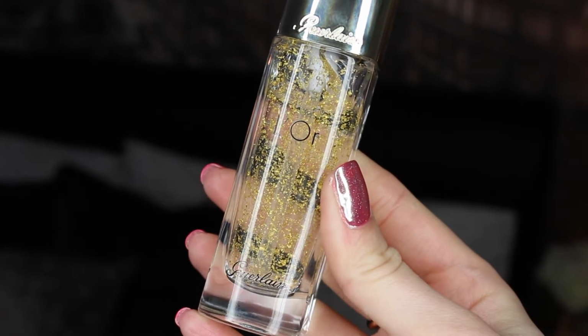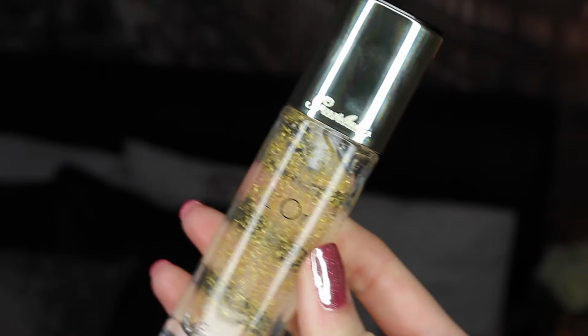Next is a new discovery, and I'm in love. I went to buy my mom a birthday gift, and I popped into Guerlain in, was it John Lewis or House of Fraser, and I had run out of my face primer. I heard of this one and thought, I really want to give it a go. This is the Guerlain Radiance Concentrate with Pure Gold, a makeup base, and it actually has gold flakes in it. First of all, it's just stunning, so beautiful, and it is expensive.